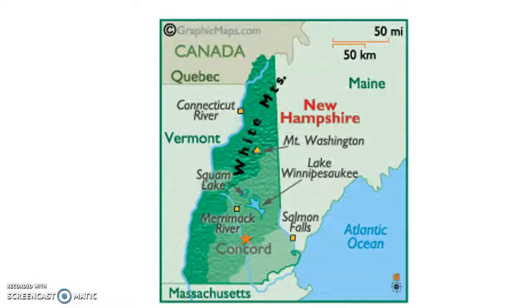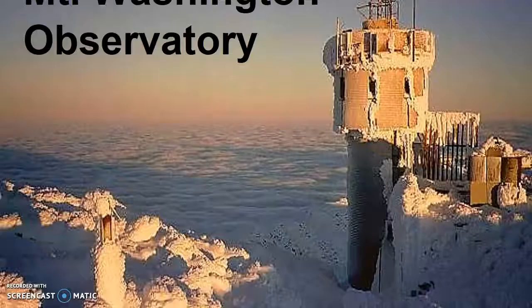Mount Washington is in a unique situation in that it's where three different wind patterns come together near the mountaintop. And in this picture, what you can see is this tower-looking feature here. This is actually a weather observatory. It's manned by a group of people. They spend the night up there. They collect weather data 24 hours a day, every day of the year.